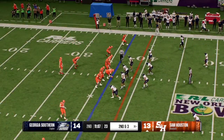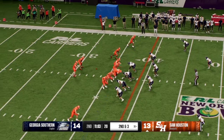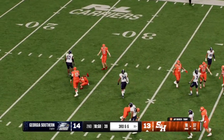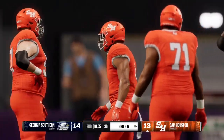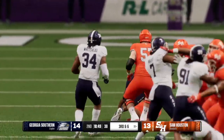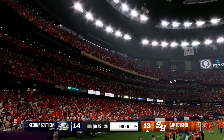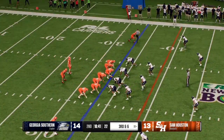Trying to convert this second and short. The give to the back. He's dropped behind the line of scrimmage. That'll be a loss of 3. And that's what makes this defense so difficult to run against. They've got guys up front that just push offensive linemen backwards. They basically push the blockers right into the lap of that running back. Coming to the line of scrimmage on 3rd down.